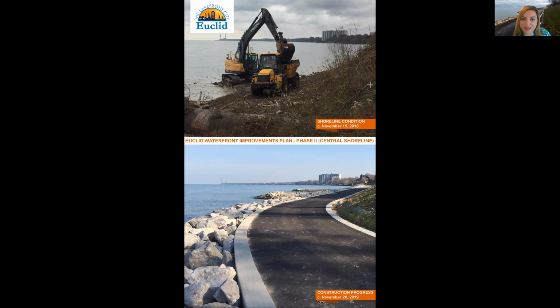Construction on this current phase is anticipated to reach final completion by the end of May or June. Due to COVID, we know there has been a slight slip in the schedule from some of the fabricators and what they have been able to produce. But our contractor, Haynes Construction, is confident that he will be able to reach the final completion of this phase in early summer. The photo compilation before you, the upper image, is again the shoreline condition in November 2018, and the lower image a year later, November 2019.